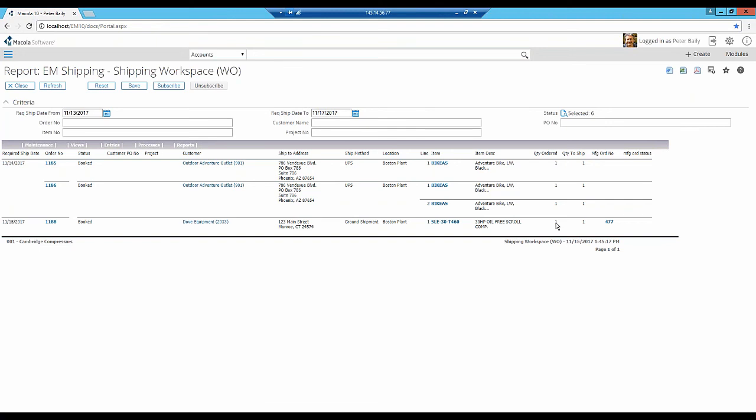But notice the quantity to ship and the quantity ordered here have changed. When we entered the order, the quantity ordered was 1 and the quantity shipped was 0. When we completed order 477 on the production floor, it updated the sales order with the quantity to ship to 1 because they're integrally tied together.